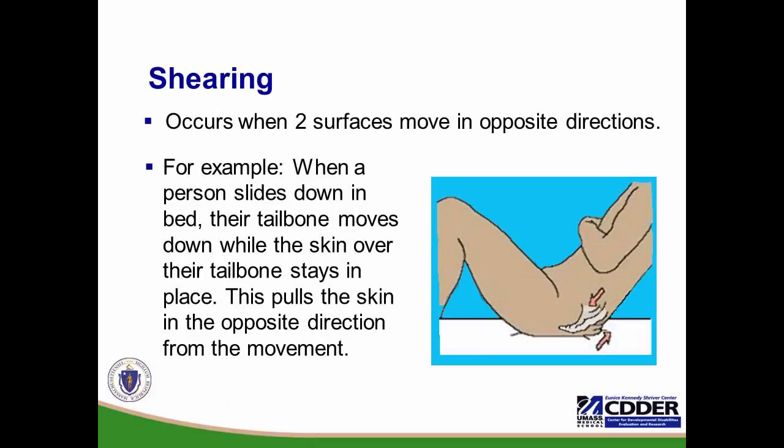Shearing. It's similar to friction, but it's important you understand how friction and shearing damage the skin. When a person slides down in their bed, the tailbone moves in one direction, downward, while the skin over the tailbone stays in place. This pulls the skin in the opposite direction, and the arrows in the picture show that the bone is moving away one way, while the skin is moving the other. This can cause tearing and damage to the skin. It can also worsen existing pressure ulcers. Can you imagine if you had a pressure ulcer and you were being pulled down in the bed like that? It'd be very painful.